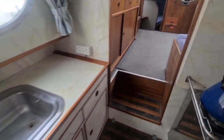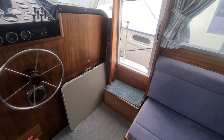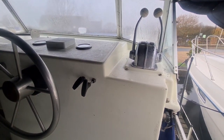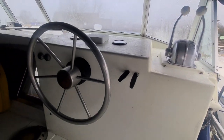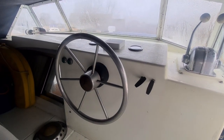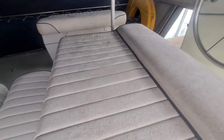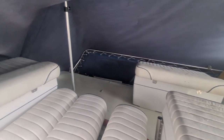The boat is also a dual helm, and we'll just have a wander up outside to show you the positioning of the helm. The upper helm position is on the starboard side. Here we have engine controls, just duplicated from downstairs. There's a helm seat and backrests here, plus an additional couple of seats in and around.